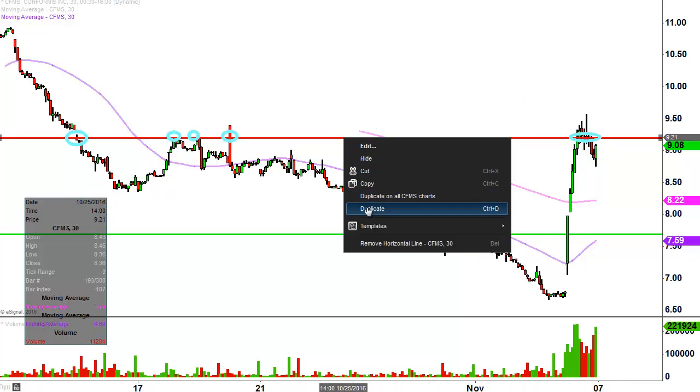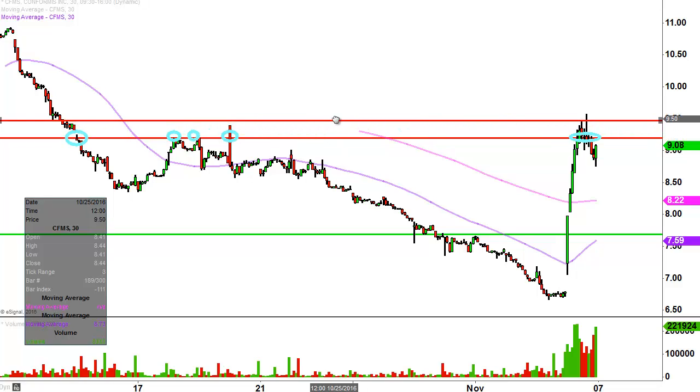If 920 can be broken, the next key level to keep an eye on is right up there at the $9.50 mark. But no doubt about it, very, very nice day today. So it's just a question of can the bulls build upon this momentum next week?